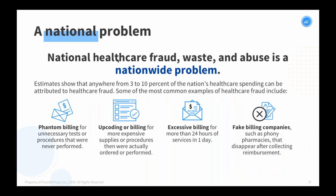So fraud, waste, and abuse is a national problem across the healthcare continuum. In fact, estimates show that anywhere from 3 to 10% of the nation's healthcare spending can be attributed to healthcare fraud. In 2018, total US healthcare spend was $3.65 trillion, which means that an estimated $365 billion was wasted on healthcare fraud.